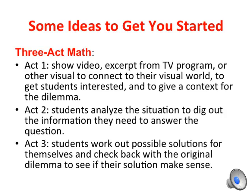Here, students analyze the situation to dig out the information they need to answer the question. They might ask each other, what information is useful? What else do we need to know to solve the problem? They might write down questions that they have in their head. They will consider what models they might use to figure out a solution to the problem.